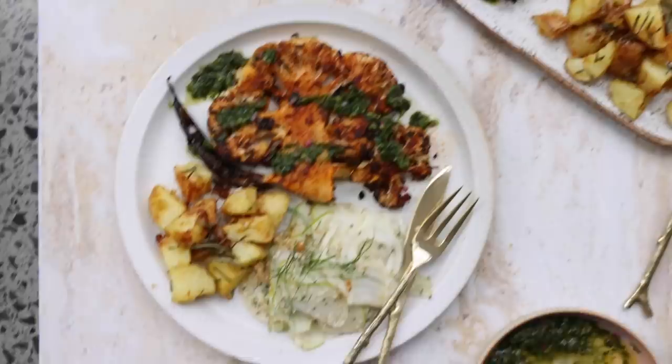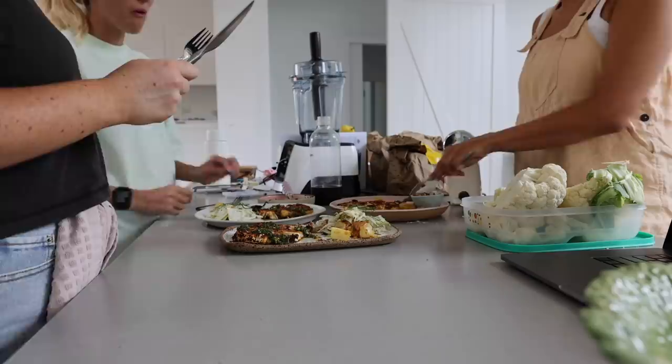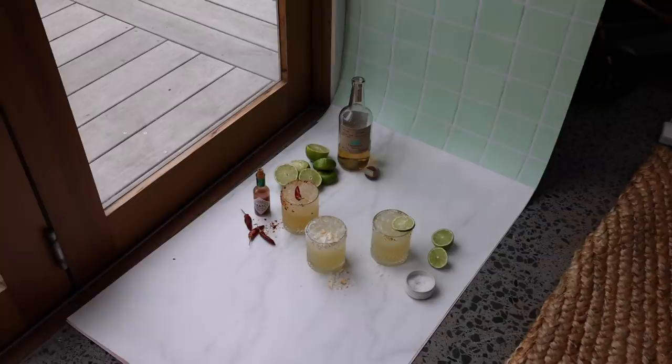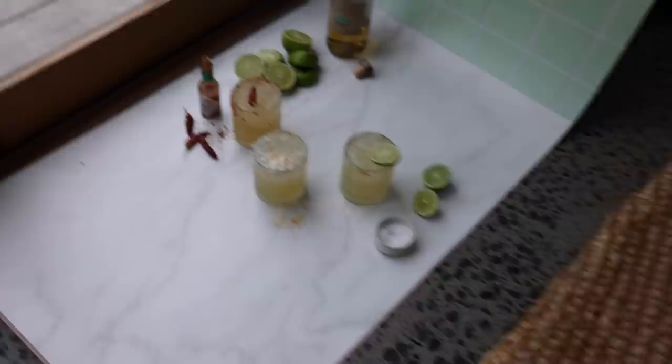This is the cauliflower steaks with verde, which is a recipe I'm very excited about because it's yummy. This is what drinking on the job looks like. Margaritas three ways, my favorite cocktail, has to be in the book. And we have a coconut, traditional and spicy, of course.